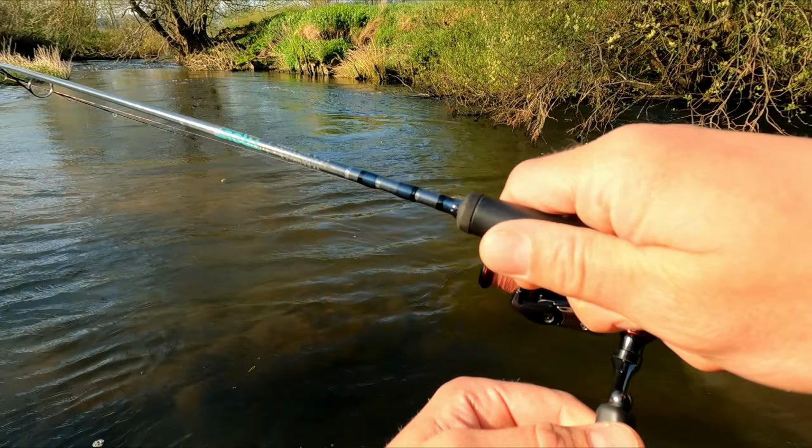Yeah. Oh, Matt got another one. Run, run, run as fast as you can. In the net. Fish on. Tiny, that is very tiny. Go away. Woohoo! This one is good. Small one. Yep, another small one. There you go. Nice. Bye bye.